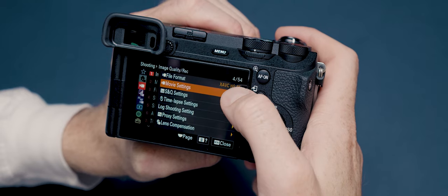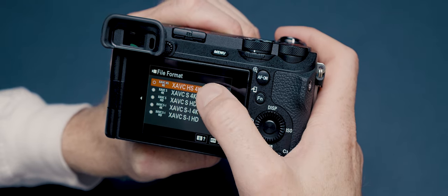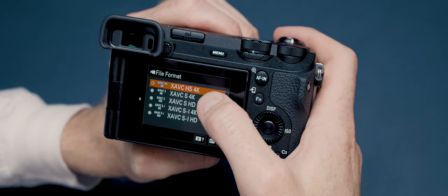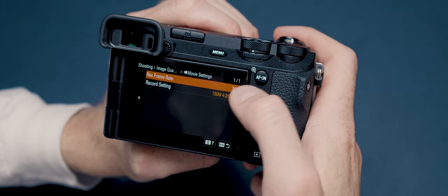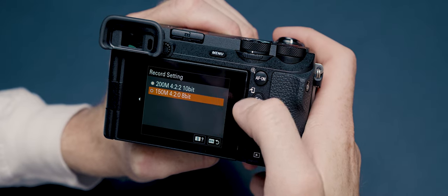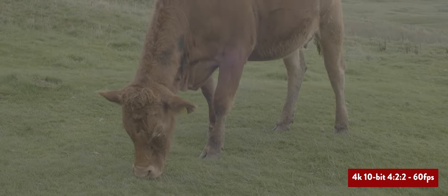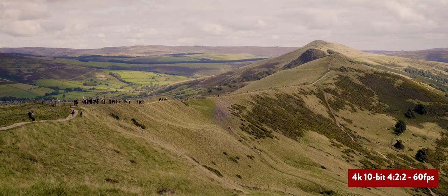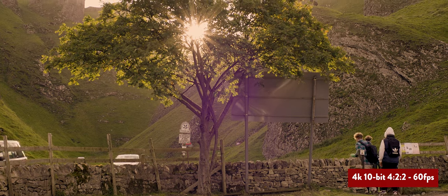Now, if you're a hybrid shooter, then the likelihood is that the main draw for this camera is the improved video specs. And I'm talking about the ability to shoot 4K, 10-bit, and up to 120 frames per second, which is all pretty awesome. This is particularly exciting if you're upgrading from a previous Sony APS-C camera, because going from 8-bit to 10-bit footage is a pretty significant jump in terms of image quality.